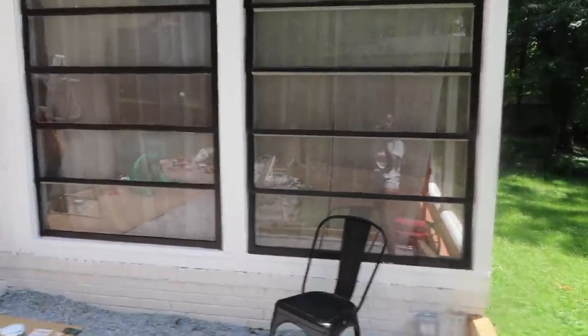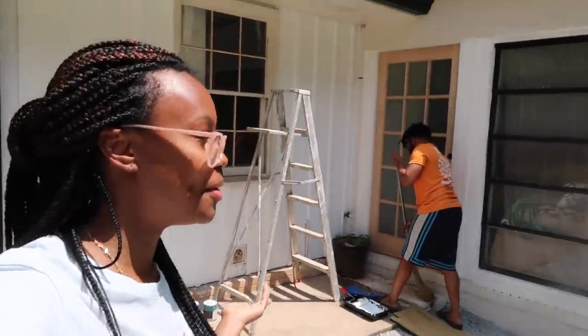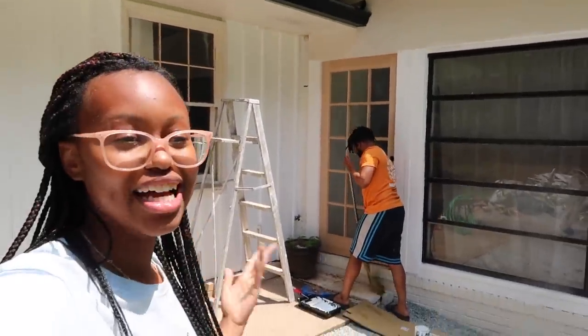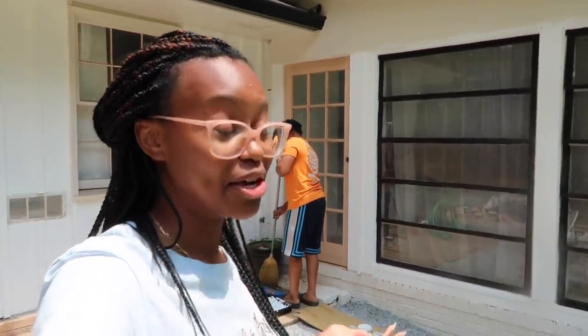And yeah, y'all, that's where we are right now. I gotta blow some of the leaves out of here. Marcus has to clean up. We are about to get ready for a party. Marcus is throwing me a party because I am leaving the job as a teacher. So he's throwing me a party and a lot of my family are coming over and he's barbecuing for us.